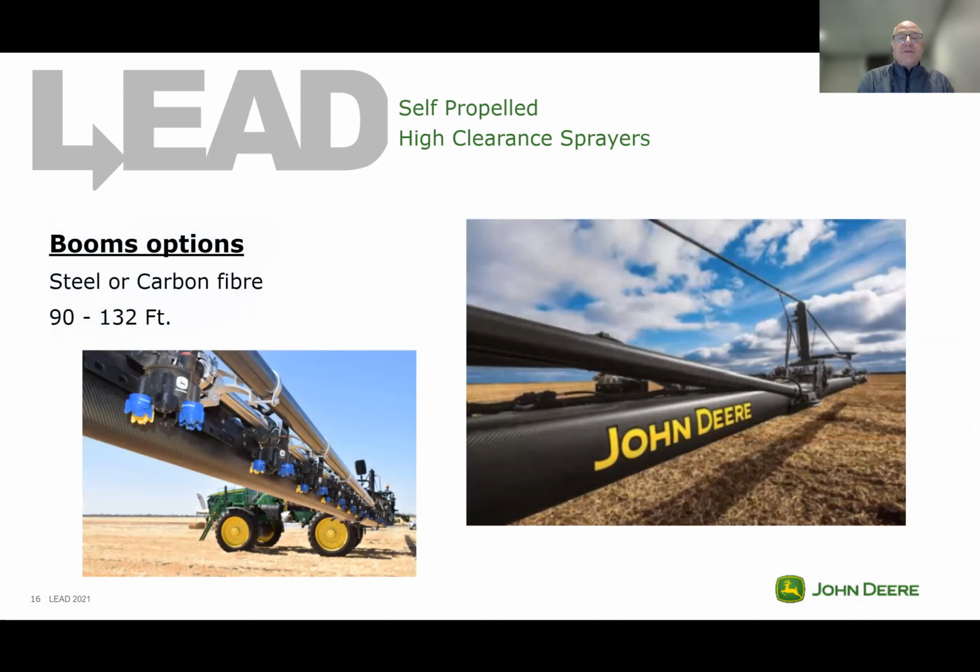So the boom options on those sprayers, you can get from 90 feet right up to 132 feet with the carbon fiber boom. The carbon fiber boom is available in 120 and 132. With the 120-foot carbon fiber compared to the metal boom, it's going to be about 1,200 pounds lighter in comparison for the same width. And if you go up to 132 feet, you're still going to be lighter than a 120-foot boom, getting you right out to 132 foot in the fields there.